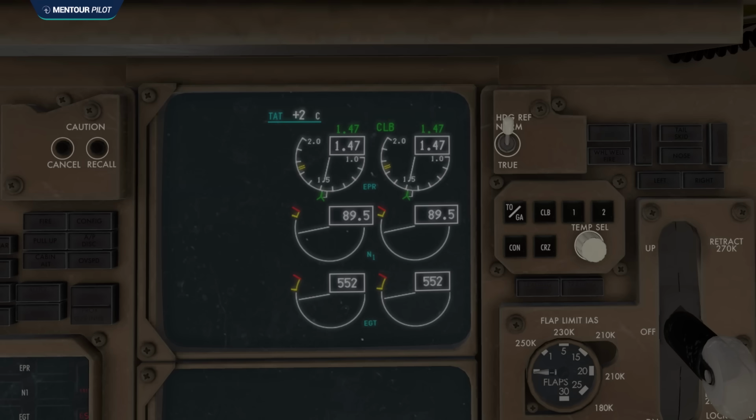If for whatever reason the hydraulic isolation valve would malfunction during flight and allow hydraulic fluid into the thrust reversers, that would send a warning to the pilot called reverser isolation, notifying them that this was going on. Remember that.